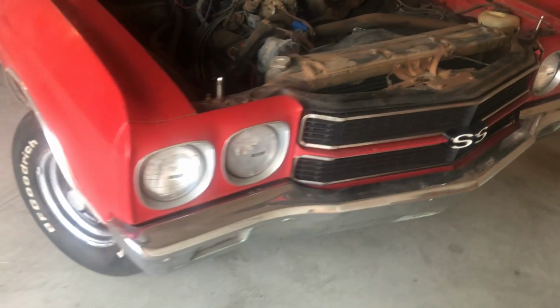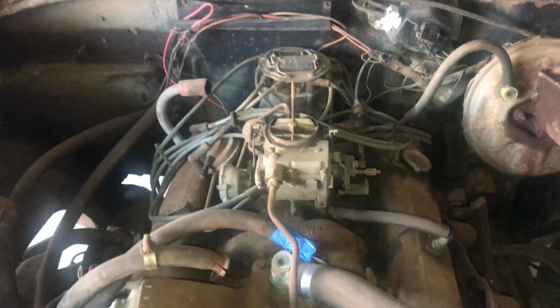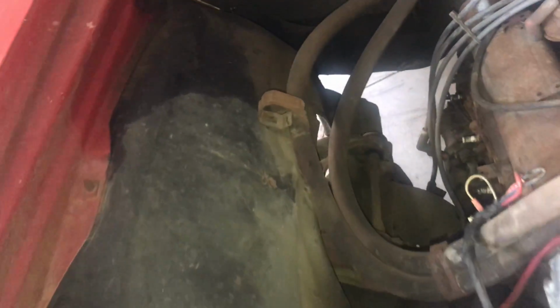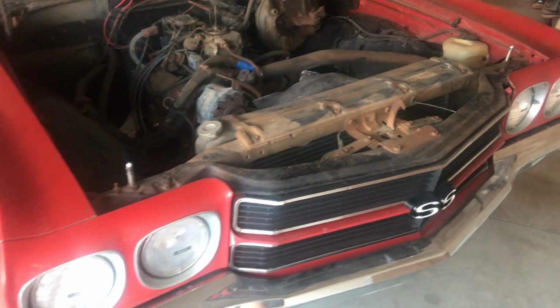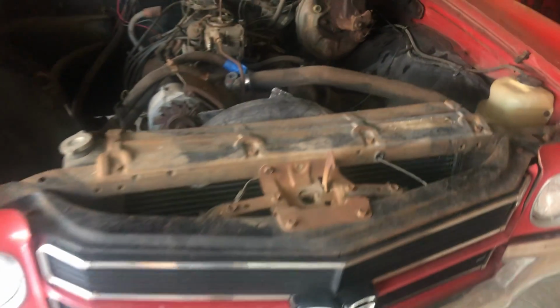Now you can see the car is in unrestored state. You see the small block Chevy that's in now, and of course the metal inner fenders still are in the car. This is a 331 ratio car, so it will not have the heavy duty cooling radiator support, which is correct.